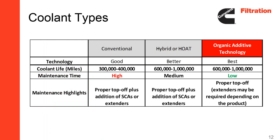When choosing and maintaining your coolant, be sure to look at the service interval and maintenance interval of the product. Typically, conventional coolants have less than half the life of hybrid and OAT coolants and require more frequent maintenance. Also, note that service intervals vary within each group.